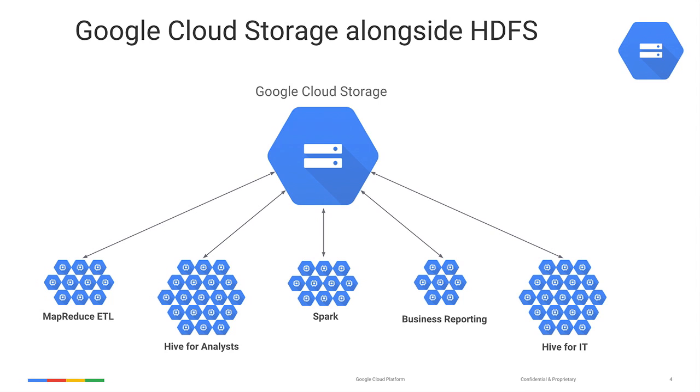This can be used alongside HDFS, the Hadoop file system, to separate your storage from your compute. You can make this your persistent storage layer. And the advantage to this is now you can start to scope your jobs or scope your clusters to the job.